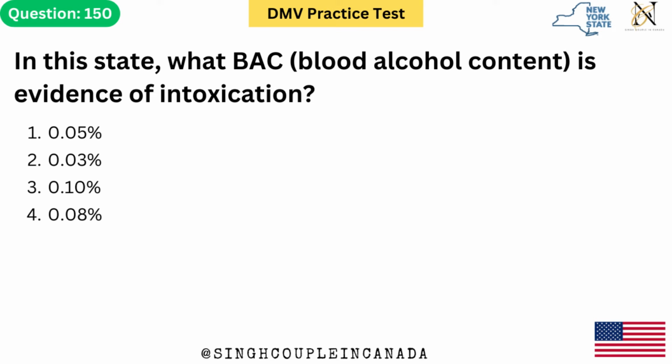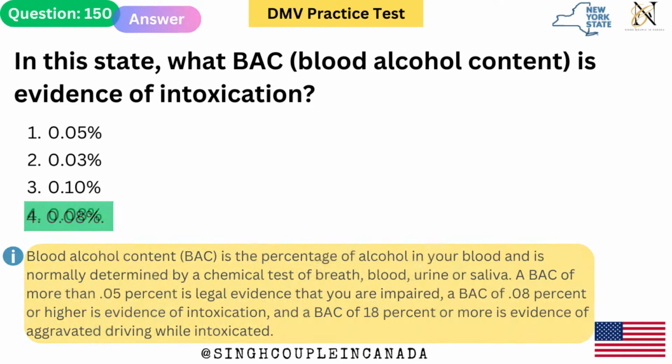Question number 150. In this state, what BAC, blood alcohol content, is evidence of intoxication? 1. 0.05%. 2. 0.03%. 3. 0.10%. 4. 0.08%. The answer is 4. 0.08%. Blood alcohol content, BAC, is the percentage of alcohol in your blood and is normally determined by a chemical test of breath, blood, urine or saliva. A BAC of more than 0.05% is legal evidence that you are impaired, a BAC of 0.08% or higher is evidence of intoxication, and a BAC of 0.18% or more is evidence of aggravated driving while intoxicated.